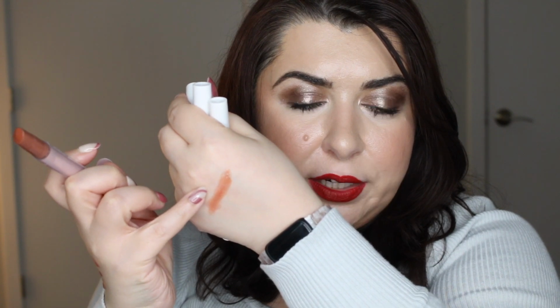And I'm gonna just swatch it here just to show you. I bought these last year during their November 11th sale, 11/11, where they're all $11. And they just had the sale as well. This is like what that looks like. This is Coconut. It's a little bit more on the brownie side.